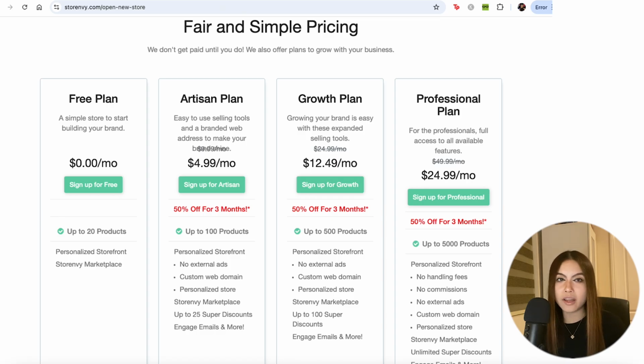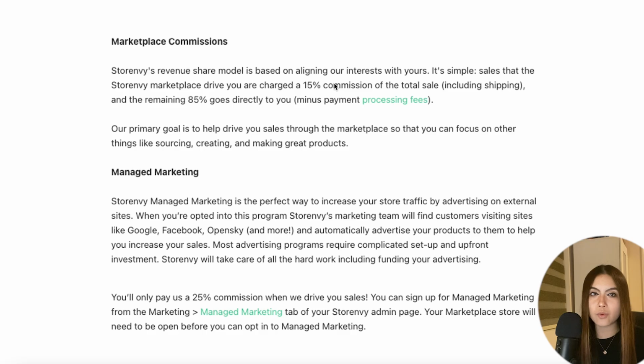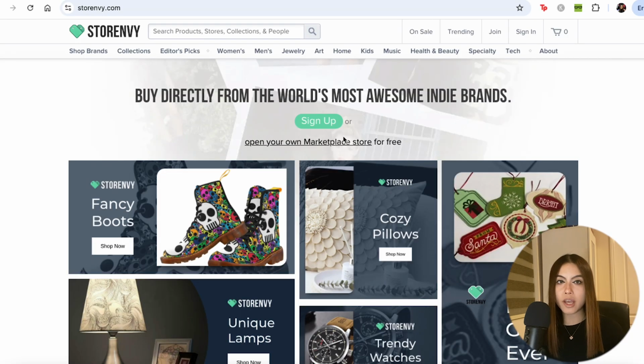But if I end up doing that, then it all depends on the results, doesn't it? So if I don't get any sales, obviously I won't be paying them loads of money per month to upload products. The fees can get kind of hefty as well. So the base fee is 15%, slightly less than Etsy. But if you want your products to be enrolled in their Google and Facebook marketing, you will have to pay a 25% rate. In the meantime, if you want to have a go at selling on here, you can go to storenvy.com and click on open your own marketplace under this sign up button.